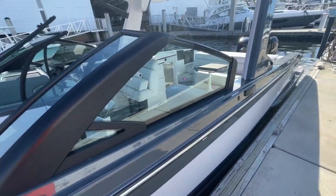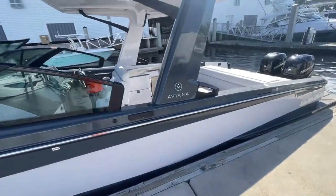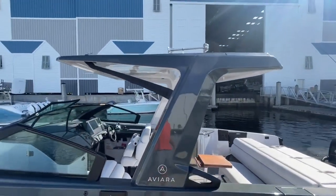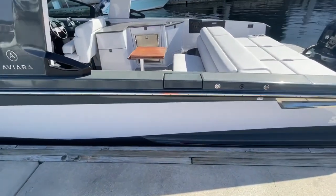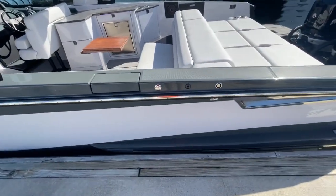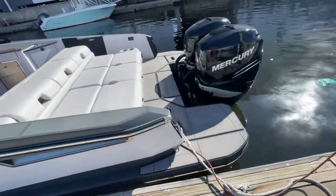Really neat the way the windshield breaks off in line with the arch, giving this boat some very unique styling. Big fiberglass hardtop, sturdy as could be. They hide the fuel fills under a cap. You'll see the inserts. I have 4 on each side for the pop-in fenders.